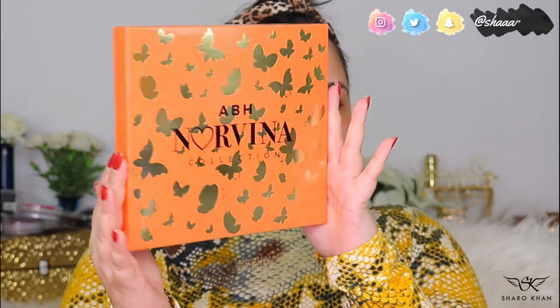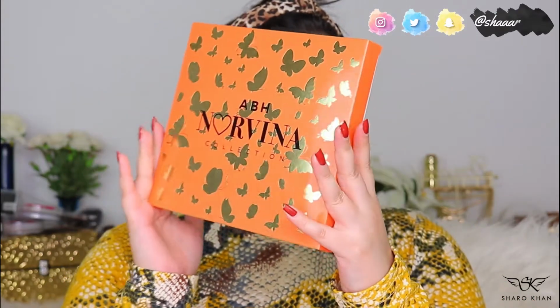I'm really sorry. So this is what the palette looks like. I actually love the third palette a lot. It is a very pretty, beautiful palette. I just wish this palette, the third volume, was available everywhere. It is actually not available everywhere.